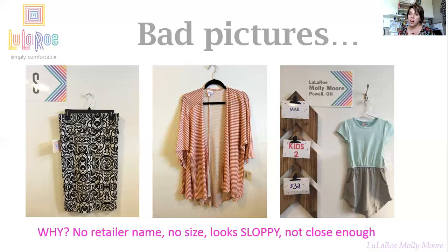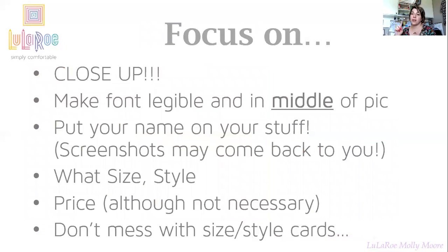The sizes aren't there, or like the middle picture said there's no size, and it looks sloppy. It's not close enough. You need a close up. That's the problem with my cute little board: yes, I see the great, amazing board with all the style, the size, and the price, but show me the product. Show me the product. Okay, bad pictures. You need to focus on getting close up. You need to get a close up of your item. I don't want to see white walls. Doesn't do me any good.